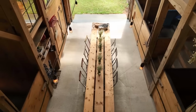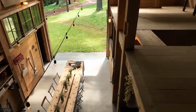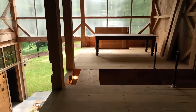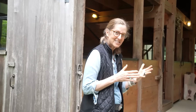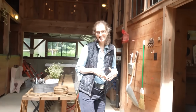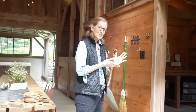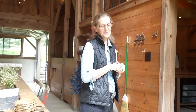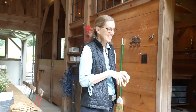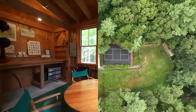We have a party barn with a harvest area that we really love entertaining and having dinner parties up here. But there's a little room here that still holds the memory of the horses and all the fun that went with that. We would have pizza parties in this room on Friday nights. The family would get together, have pizza, and sit amongst the saddles and the tack and play cards.